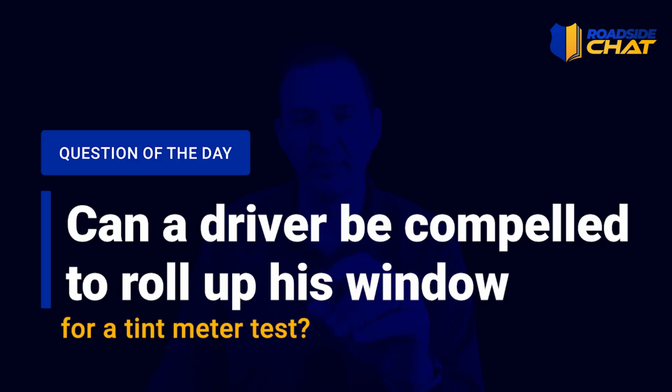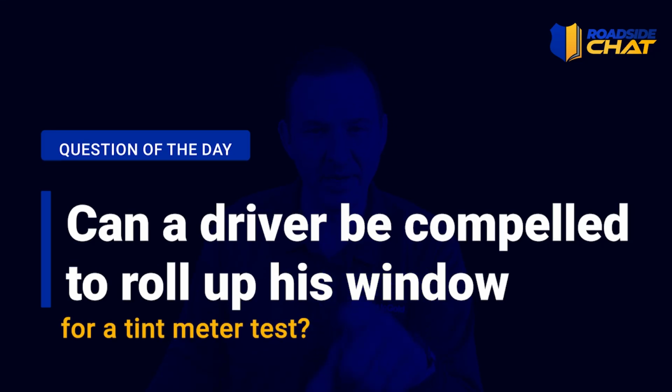Can a driver be compelled to roll up his window for a tint meter test?